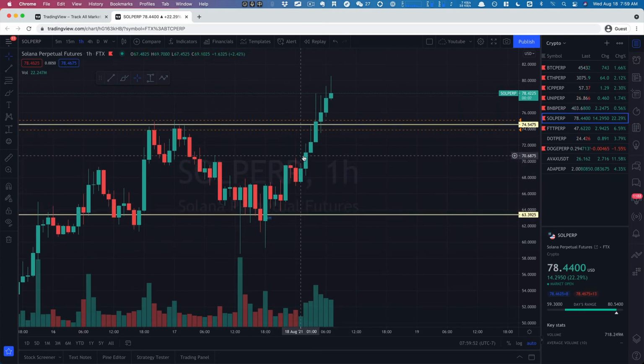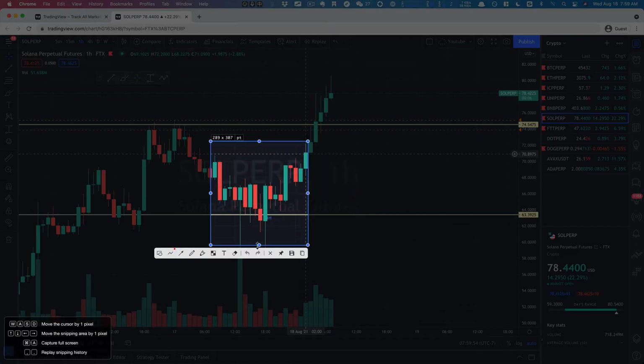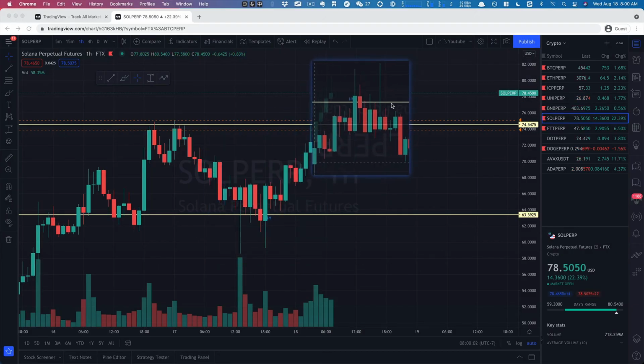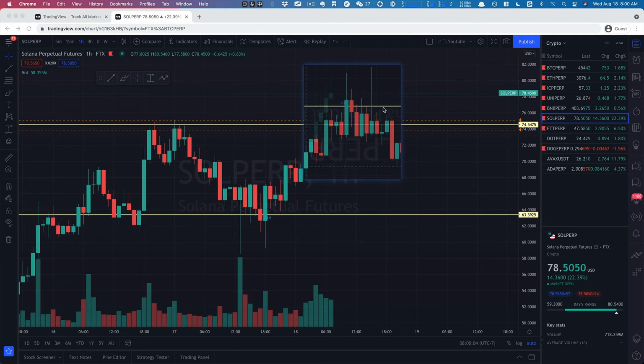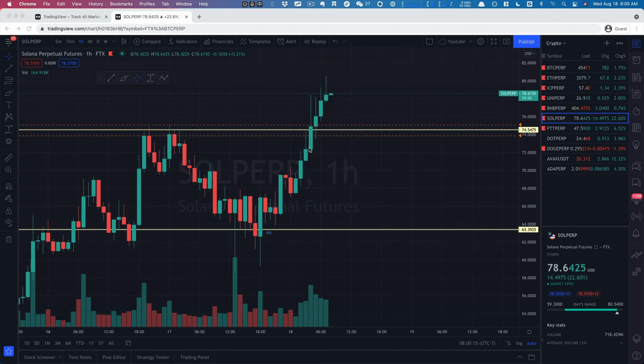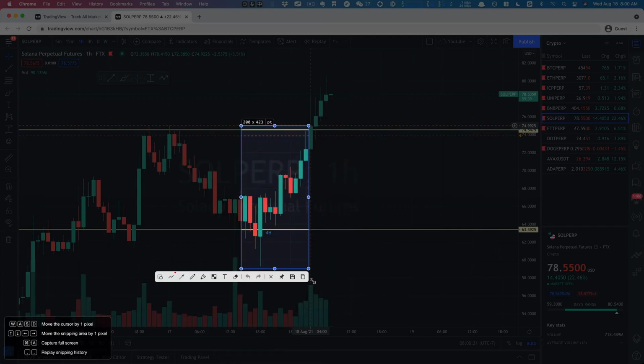So this is a nice breakout. Let's do the first one here. I'll include all the wicks, and then I'll do a reflection here. Oh, okay. So based on Adams reflection, it's telling us that $80 is the maximum that it'll reach. That's interesting, right?